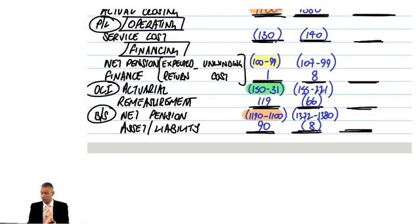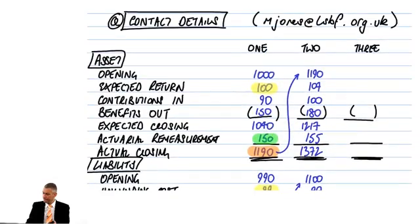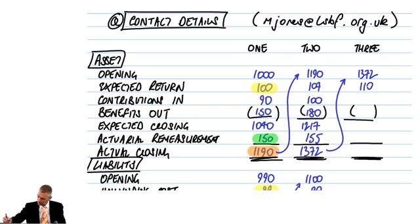And we just do one more year just to reinforce what we've learnt so far. Up to the top, do the same swizzle. 1372, this time 8%. 1372 times 0.08 equals 110, roughly speaking. The contributions in are also 110. The benefits out are 190, sorry. So what's that? 210 add 30, so 1402.